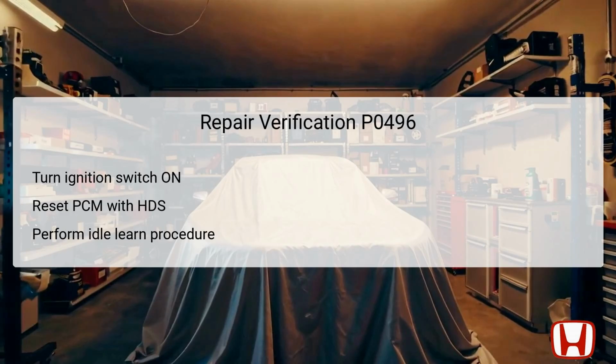recognized. Following the reset, perform the PCM idle learn procedure, enabling the engine control unit to adapt to any new variables after the repairs. Finally, execute the EVAP test from the inspection menu again, conducting a function test to see if the system reports an OK result. Successful verification means that the issues causing the DTC have been resolved.